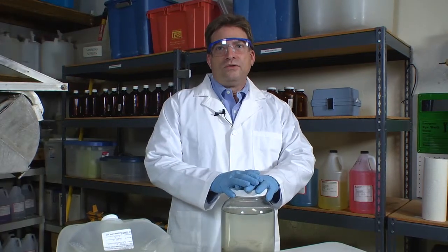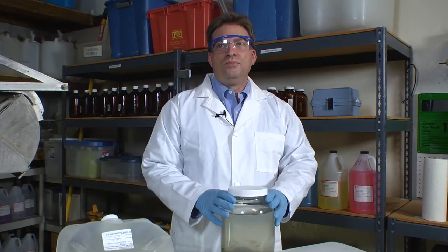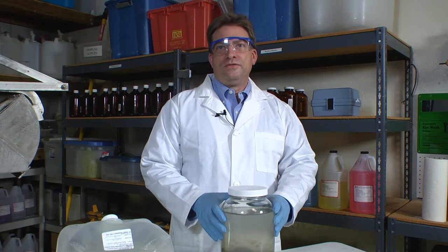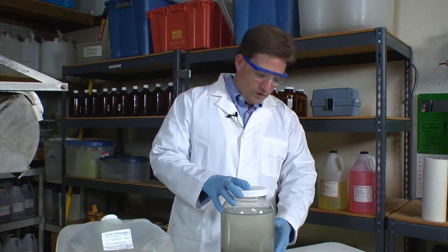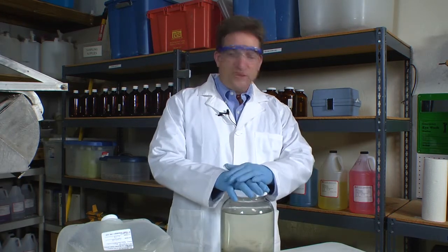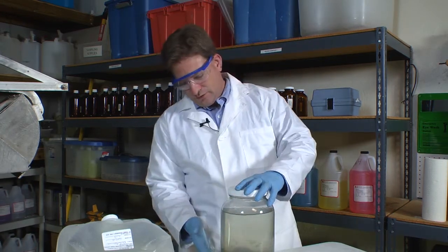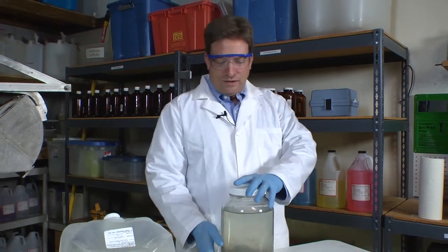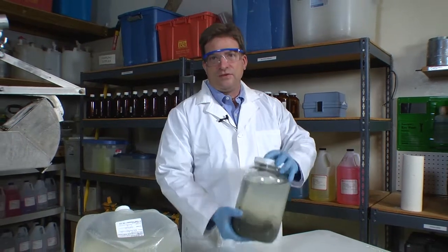So in order to prepare an elutriate, we take 1 volume of the dredged material and we mix it with 4 volumes of site water. And in this jar, I have prepared an elutriate in accordance with that procedure. We have 1 volume of sediment, we have 4 volumes of water, and then what we're going to do, the laboratory will take this and they'll mix it.